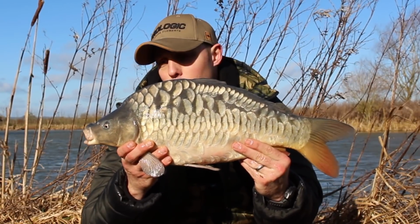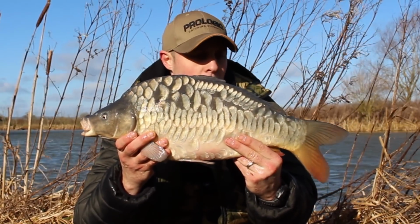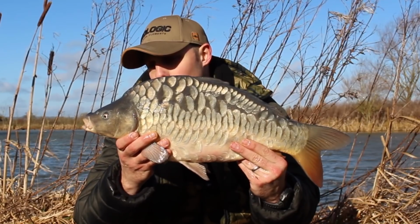Right then, well there we go, fish number 8, and definitely the last one of this session, as it was my last rod I had out. Well into pack up time now, so it's time to get off home.